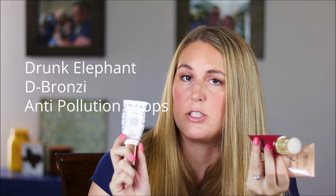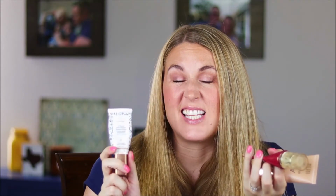I Soft Focus Glow. This adds a little bit of glow from within kind of a look. It is beautiful. I have talked about this before. This is also in my no makeup look. I will link that down below as well. Do 1 pump of this, 1 pump of the Drunk Elephant D-Bronzi Anti-Pollution Drops. This is great. This gives you a natural bronze look, adds a little bit of a deeper tone to your skin tone without it being very dark here, very white here. It's very natural. Drunk Elephant products are full of phenomenal skincare products.